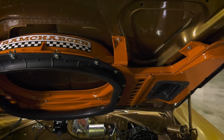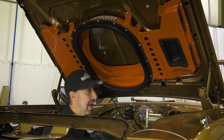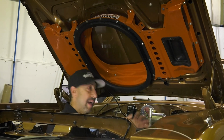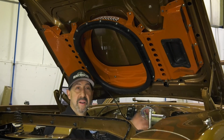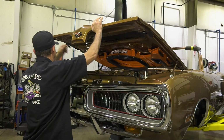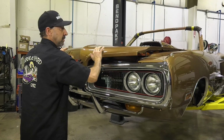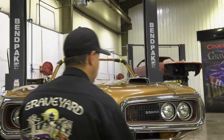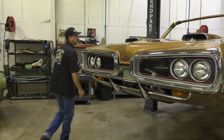What we're going to do now is I'm going to shut the hood and have you come inside here and see just how these engineers figured out how to make all this fit underneath of here with this unique Hemi engine. I'm going to shut this baby down like that, and then I'm going to raise the car up. We'll check it out.